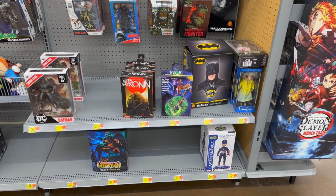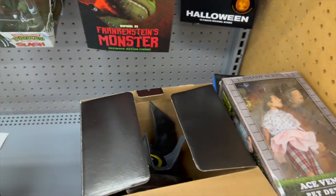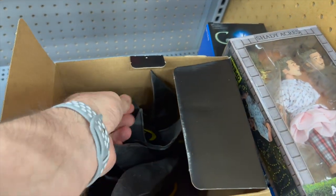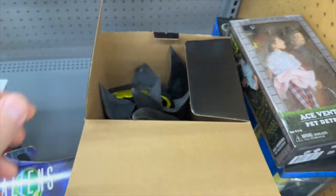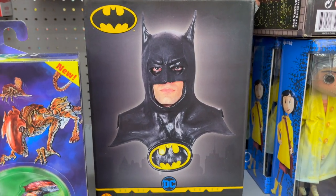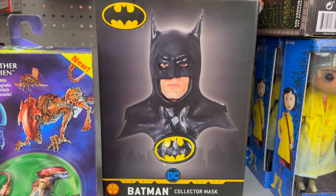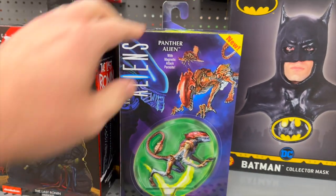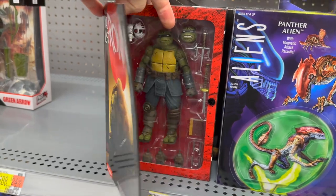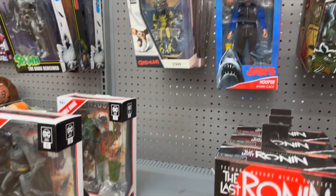All right, guys. So here we are in the NECA section. That's new. Check that out. Somebody's already opened it, but that is not a comfortable feeling plastic right there. But it's a Batman 89 collector's mask. Interesting. That would not be comfortable, I can tell you, by just feeling the plastic of that. Some Last Ronin up in here. There's a review on the channel of this guy if you want to see that. Little Goliath still hanging around.